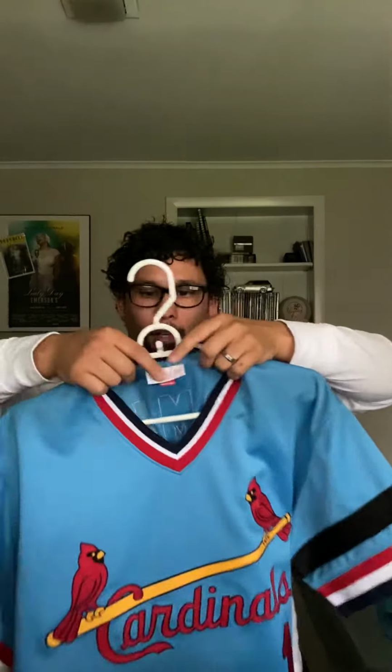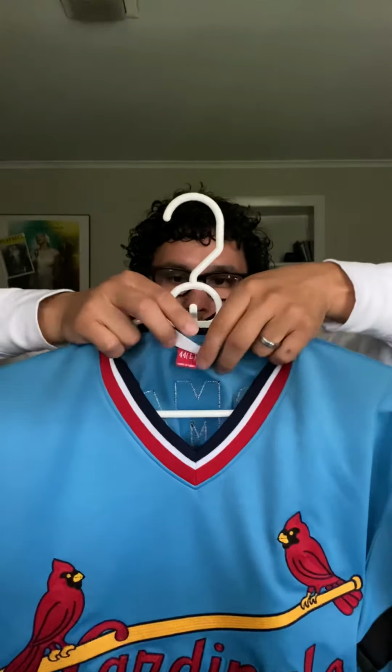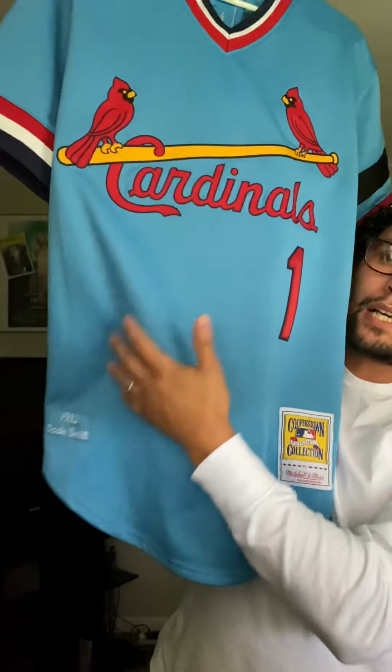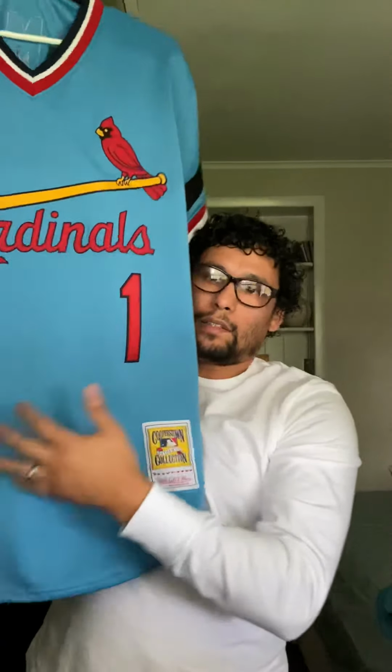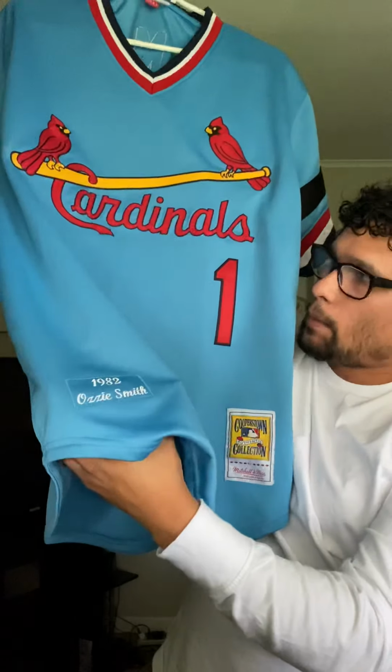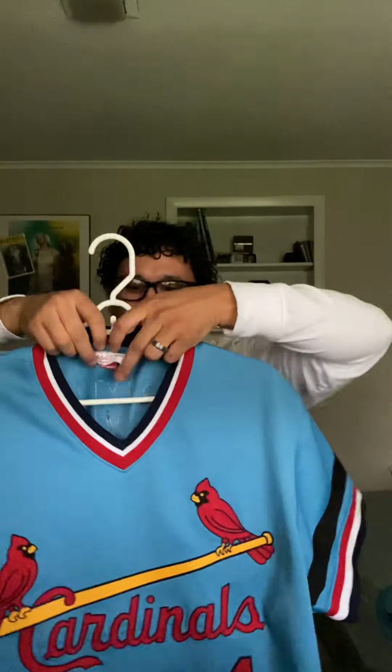Now, Mitchell and Ness, this would be the current run made in China. So you still have the same neck tag, you still have the same red size tag, but as you can see, the jock is by itself, and then you have the player's year and name off to the right side of the jersey. And this is currently how the Mitchell and Ness baseball jerseys are made. So this is the current jock tag, this is the current player and year tab that they have, and there you go. You have your neck and you have your red size tag.